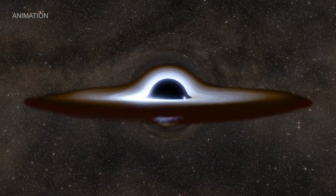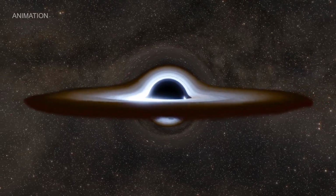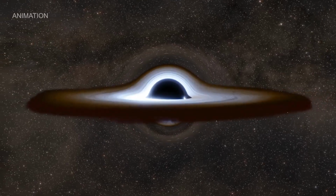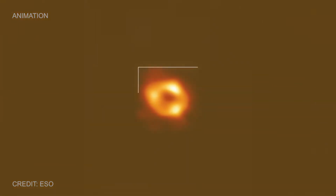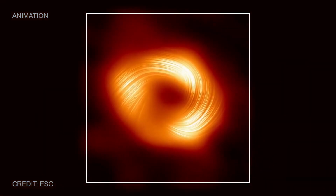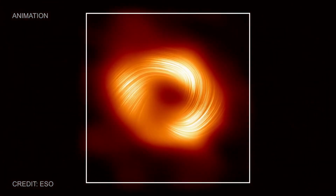Then there are the supermassive black holes. Scientists don't currently know where they come from, but we do know they have up to tens of billions of times the mass of the Sun. Scientists think every large galaxy in the universe has a supermassive black hole at its center. But what role do they play in how galaxies grow and change?